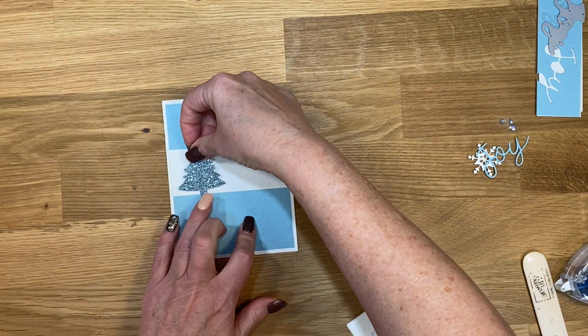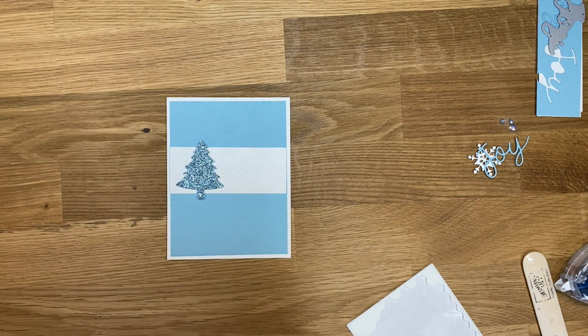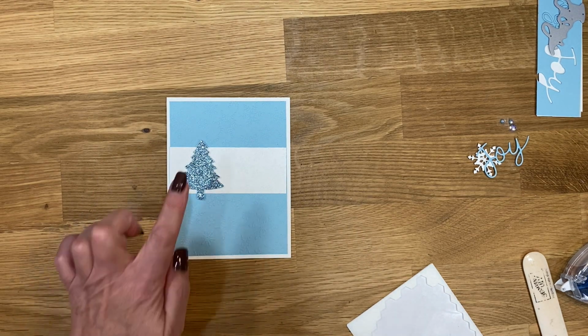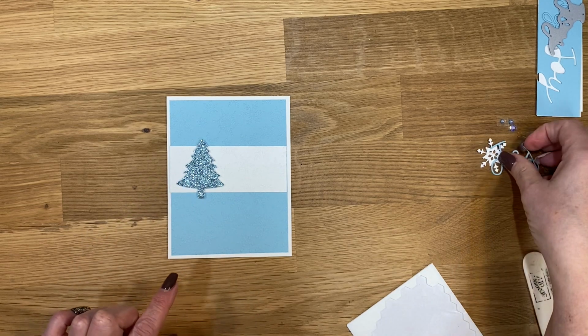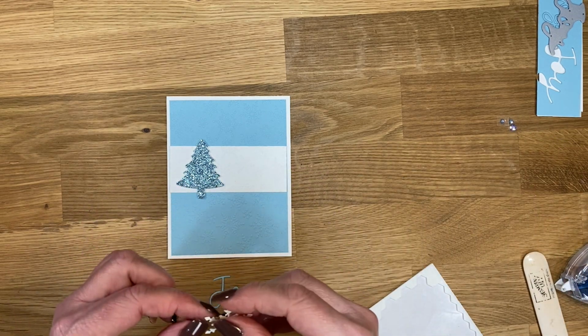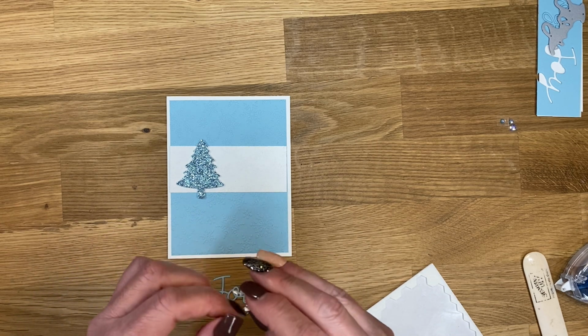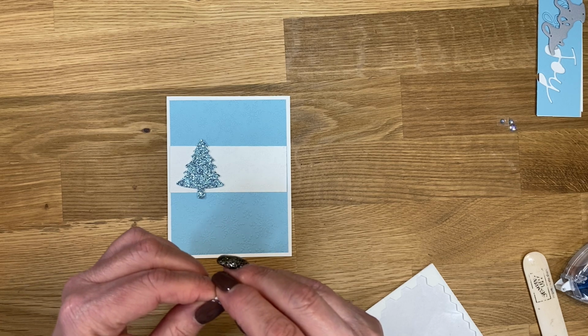And we're just going to place the tree right there. And as I'm doing this, I just noticed I need to add one more sequin to everybody's package. And I will do that as soon as I end the video because I put one right in the center of my snowflake.